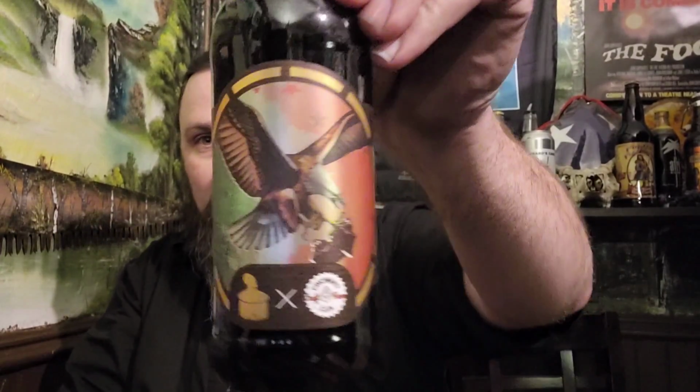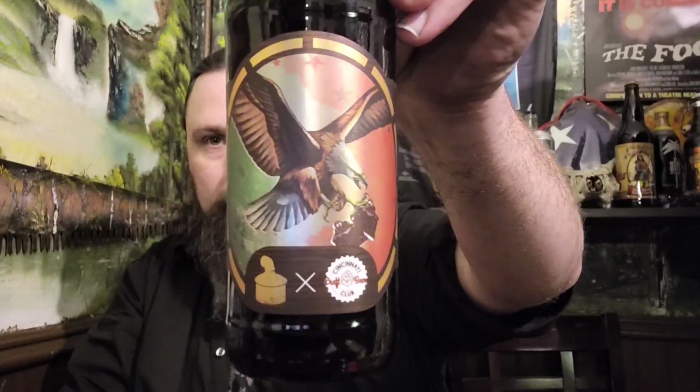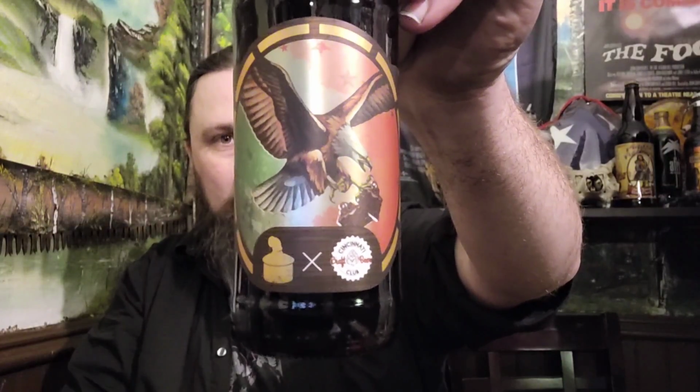There you go. Here is the artwork for Listermann's Freedom Cake. Brewed in Ohio, of course, from Cincinnati, and ListermannBrewing.com. So let's get into this nice sessionable brew.